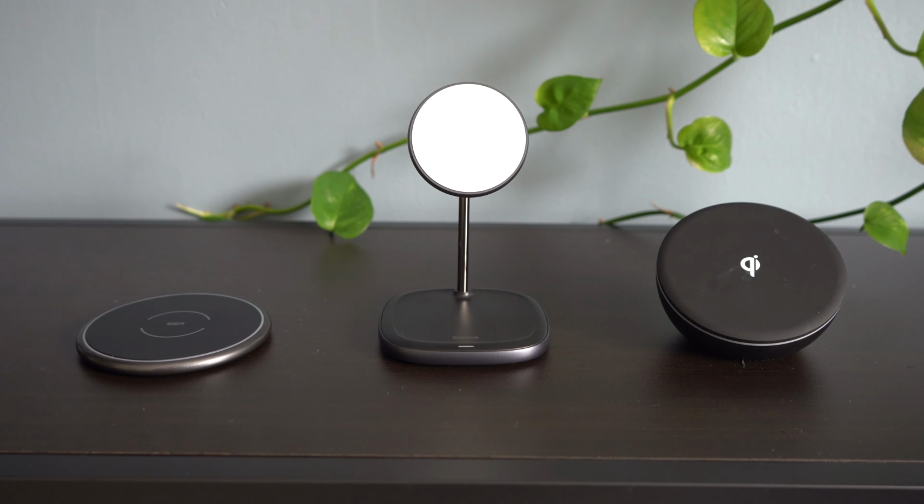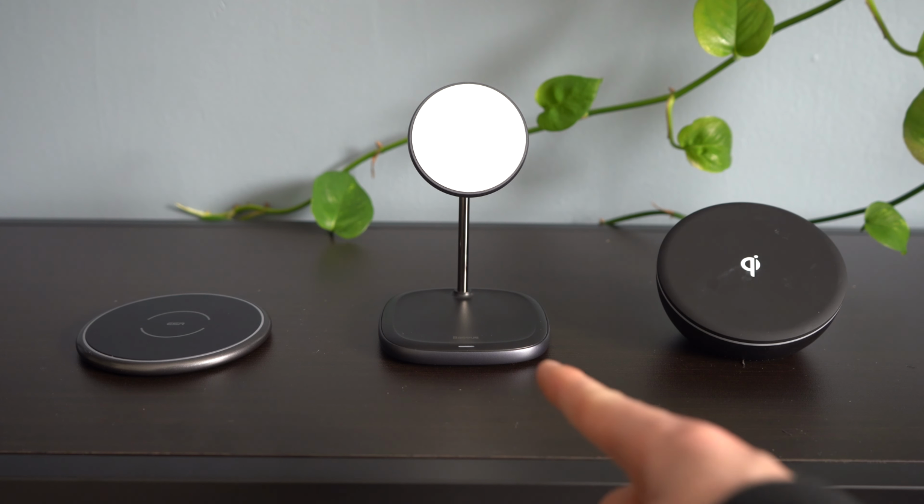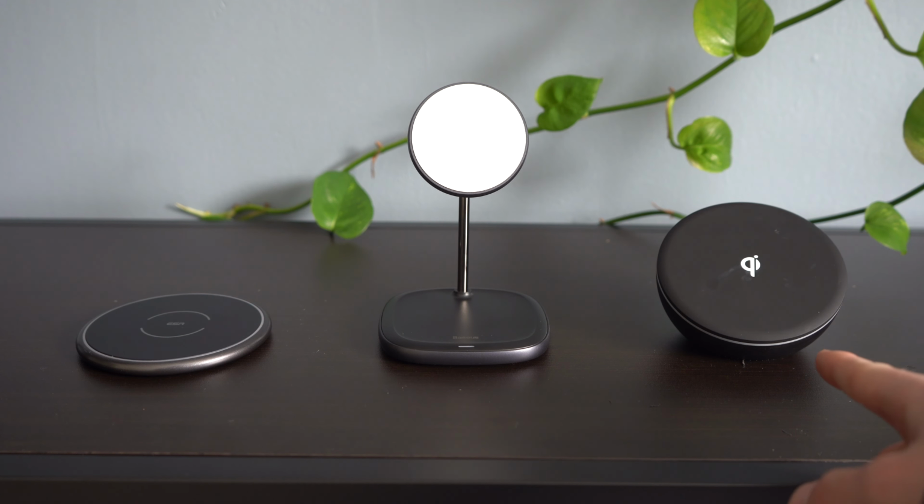So MagSafe is making waves in the iPhone 12 accessories market, and you might be wondering which desk charger should I buy? And luckily today we're taking a look at 3 popular options. So first up we have the ESR HaloLock desktop charger, then we have the stand by MagSafe, then we have the desktop charger by MagSafe.